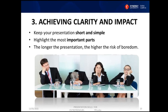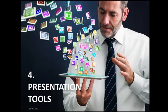Clarity and impact are extremely important in your presentation. Try to keep it short and simple. The longer the presentation, the more likely it is that they will get bored or lose track of what you're talking about. So always highlight the most important parts and ensure that those are clear and with full impact, so they can memorize them easily.